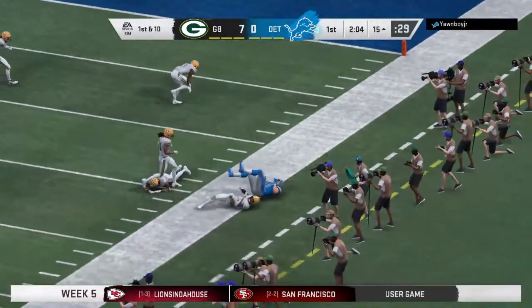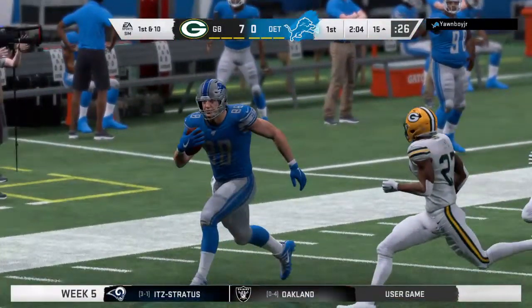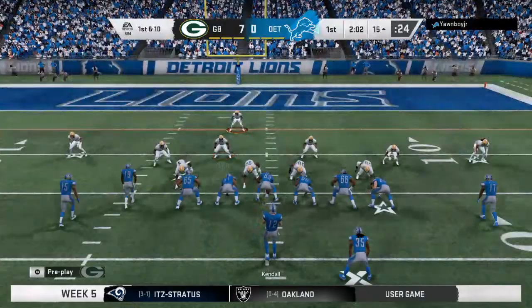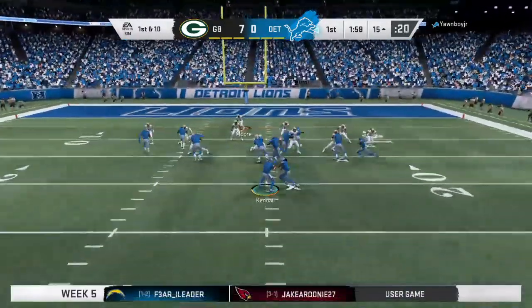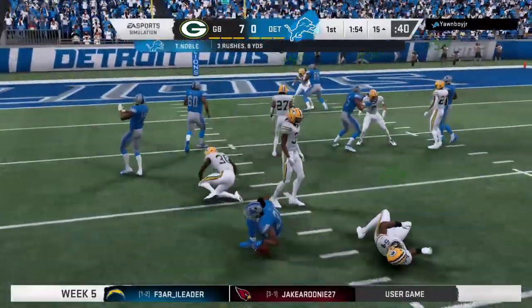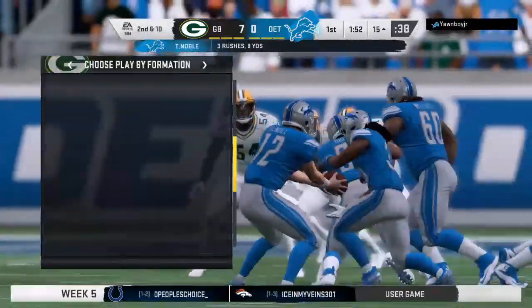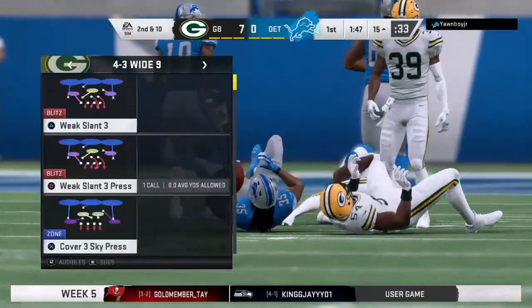Detroit Lions, 1st down. 1st and 10 at the 15-yard line. So after the big play, look at this, all the way down at the 15 now on 1st and 10. They'll run it now out of the gun. And he is met at the line of scrimmage, and he goes down right there. No gain on the play there, 2nd down.